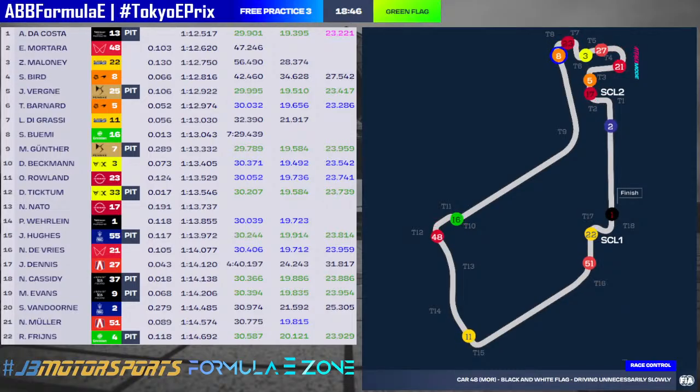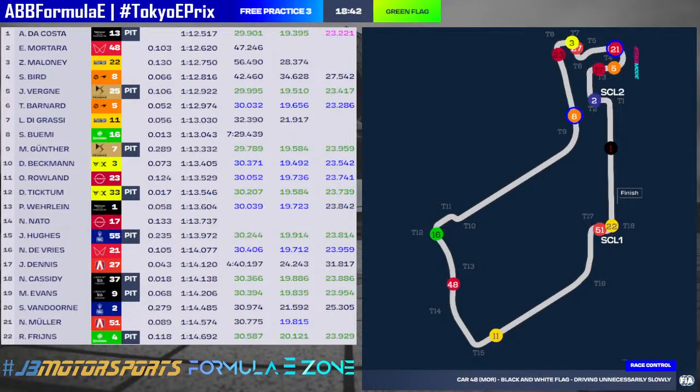A bit of a disappointing race for Jaguar yesterday with the retirement for Mitch Evans, and 10th place at the end of the race as well for Nick Cassidy. Let's go down to Saunders, who's in pit lane, catching up with Jaguar TCS Racing Team Principal James Barclay.